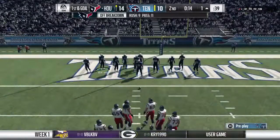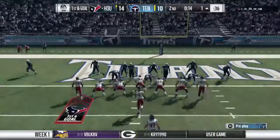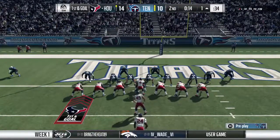Two big plays in succession. Not sure this D knows what hit him, but now they got to get ready. It's first and goal. Let's go.